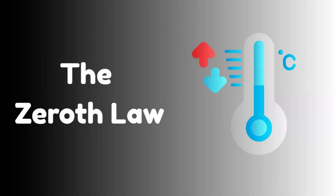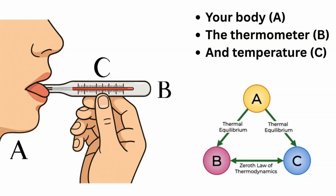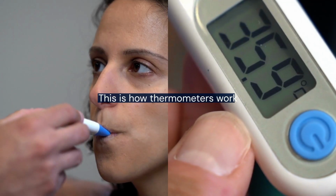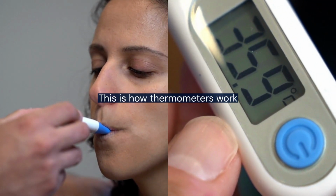The Zeroth Law basically defines temperature. It tells us that when two objects feel equally warm, no heat will flow from one to the other because both already have the same amount of heat energy. Like, if object A is in thermal equilibrium with object B, and object B is in thermal equilibrium with object C, then A and C are also in thermal equilibrium. This is how thermometers work. They measure temperature by reaching thermal equilibrium with what they touch.